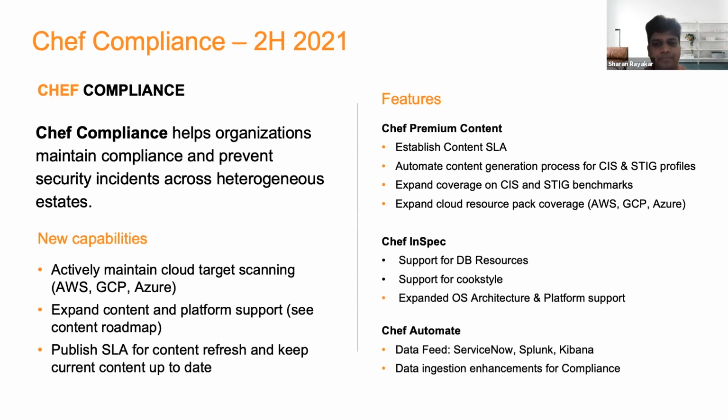In terms of SLA, we are looking at very dedicated timelines in terms of releasing the updates to the existing contents which are made by the benchmark providers. That's basically if CIS or the STIG, if they update their benchmarks with a newer version, we would like to have an SLA, or basically a time duration, by which we update our content.